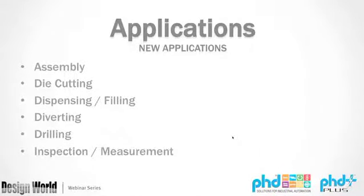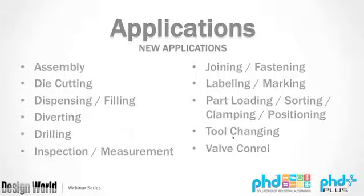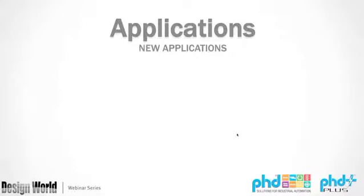A lot of the applications that are being seen these days are in assembly and die cutting, all of these operations that you see listed here. We also have a lot of operations of part loading, sorting, clamping, just a wide variety of different types of applications that are enhanced by the use of electromechanical devices. And the key here is the flexibility of position, force, velocity. All of those things really make these new applications very attractive for electromechanical devices.